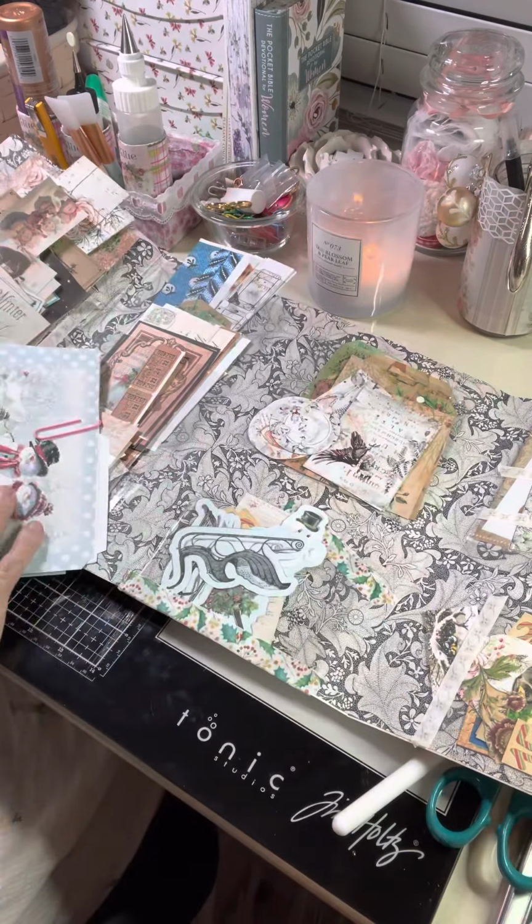And she is finally good. She fits on there really well. But before I do that, I might add a piece of something under her. I'm not sure what, if anything. I think I'm just going to leave it alone and add a sentiment. I just don't want to take away from her. So I'll just do this.